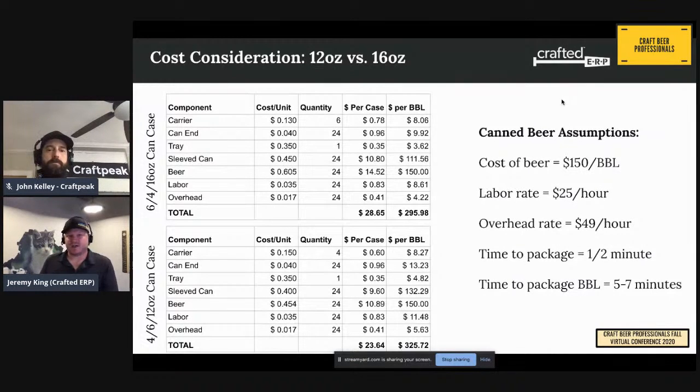And what we find is pretty significant. The full dollar per barrel packaged of a 16-ounce case is under 300, and we were over 325 for the 12-ounce. And again, most of that is coming from being able to package more volume in less time. So we're going to have less labor costs and less overhead costs associated with each one. And this is assuming the can for the 12-ounce has been fixed at 40 cents, and the larger 16-ounce can is at 45 cents. So assuming that's the worst case, it's still significantly less, primarily based on the same duration to be able to package more beer. So just looking at this apples to apples comparison of breaking everything down on a dollar per barrel basis, a 16-ounce can is definitely going to be the way to go if you can do it, in this DTC model.